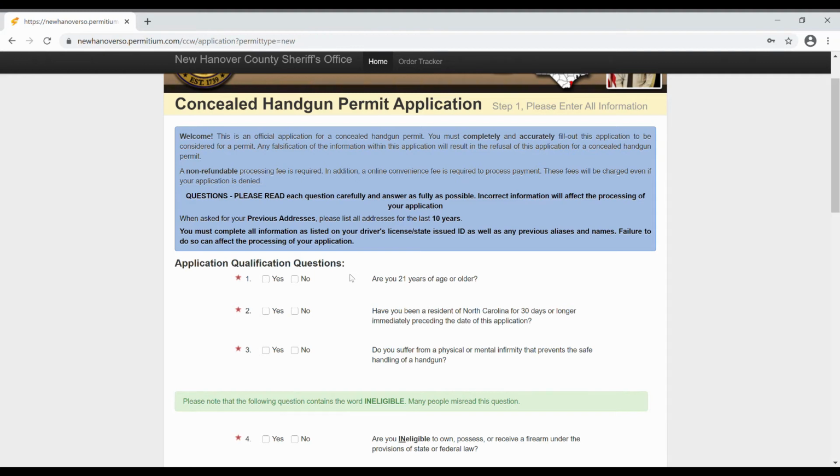First question is, are you 21 years of age or older? You must be 21 years of age to apply for this permit. Have you been a resident of North Carolina for 30 days or longer immediately preceding this application date? You must be a resident of North Carolina and specifically this county for you to apply with the New Hanover County Sheriff's Office.